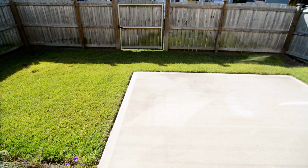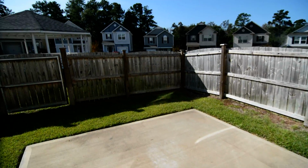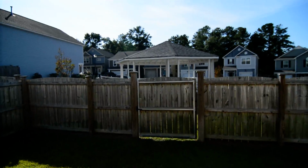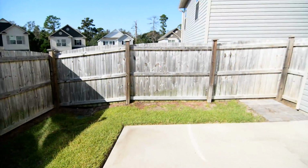So out back you do have an enclosed patio area, fully fenced here, and a nice oversized patio. And you don't back up to anyone directly back here. You can see there's a fence that goes out. There's actually a nice gazebo out there. The gazebo you can take advantage of as well.